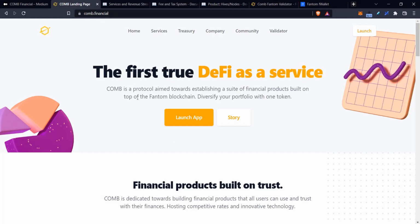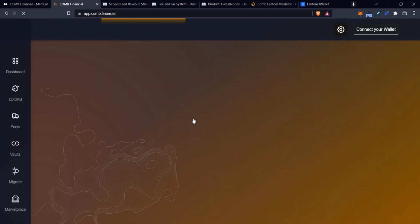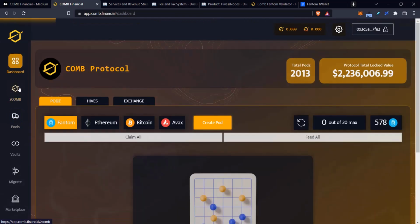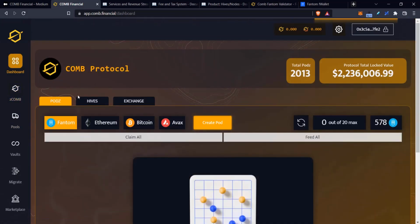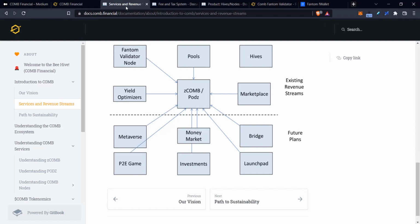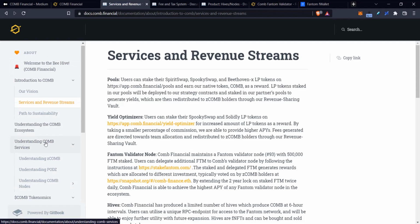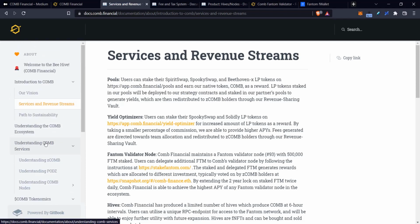So here it is. Let's go into the app, and when you first come to the app, there's a lot of tabs here. It's a bit confusing and a bit hard to understand exactly what's going on. So what I would suggest you do is come and read the docs as usual. Now, I've read all of these docs. I've read through every one of these tabs, and I kind of have an understanding. I asked a few questions in the Discord and got some answers. So I'm going to try my best to explain what's going on, and then hopefully you can understand.